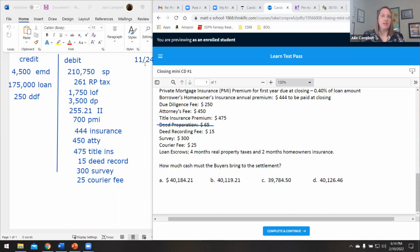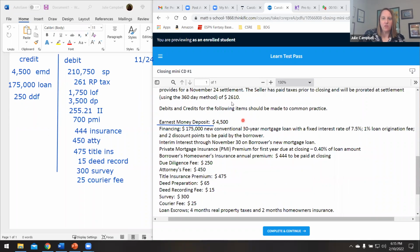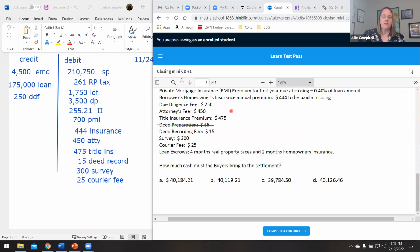So in addition to prorating the taxes, and in addition to collecting the first year of homeowner's insurance, the lender's also going to collect a couple months for your escrow account. So we're going to collect 4 months of real property taxes. If we go up just a bit, we're reminded that annual property taxes were $2,610. Everybody remember that? Annual taxes were $2,610. If we take that annual amount, what did I just say? 2,610? Is that what I just said?